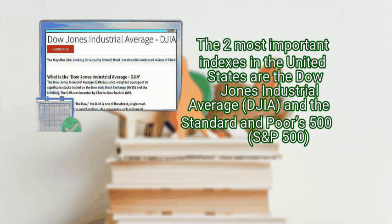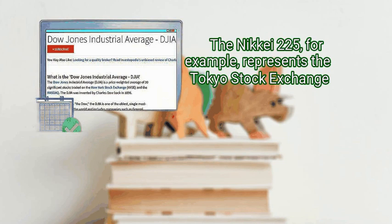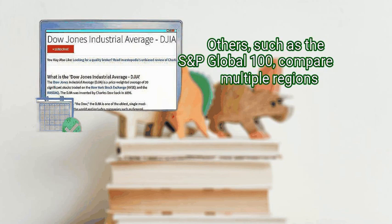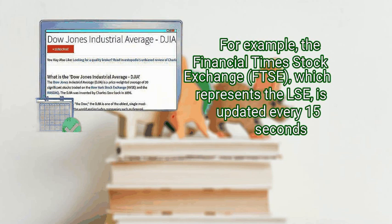The two most important indexes in the United States are the Dow Jones Industrial Average (DJIA) and the Standard & Poor's 500 (S&P 500). Some stock indexes are focused on particular regions. The Nikkei 225, for example, represents the Tokyo Stock Exchange. Others, such as the S&P Global 100, compare multiple regions. Stock indexes represent how well the market is doing in real time. For example, the Financial Times Stock Exchange, FTSE, which represents the LSE, is updated every 15 seconds.